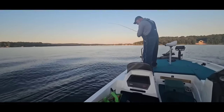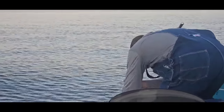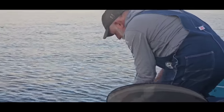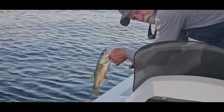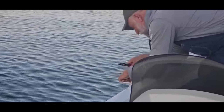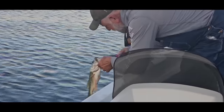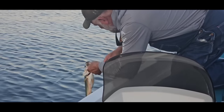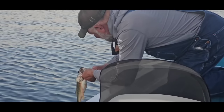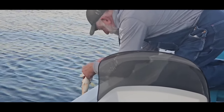You need the net? Don't. There it is. How much did he weigh? A pound? Yeah. Ain't very big. Bleeding. I don't know. He swallowed it good. Yep.